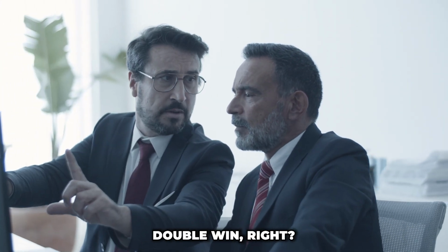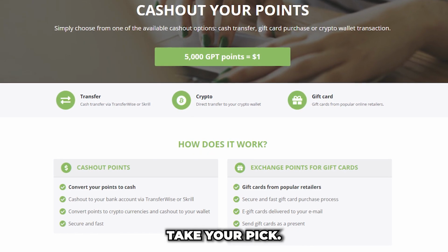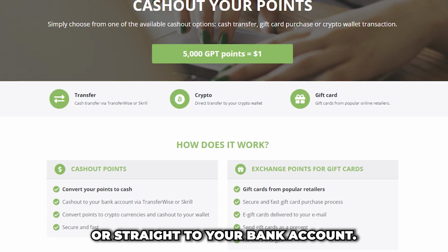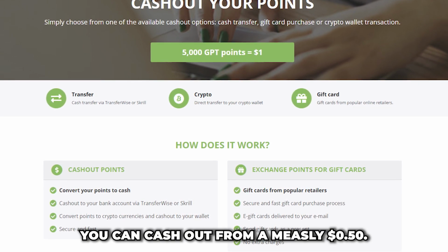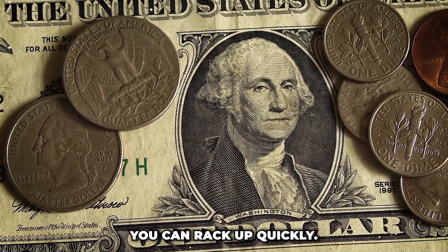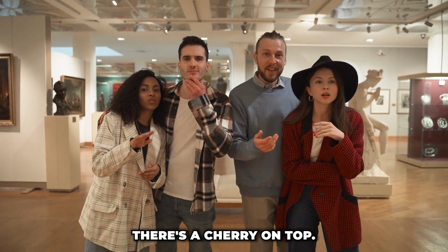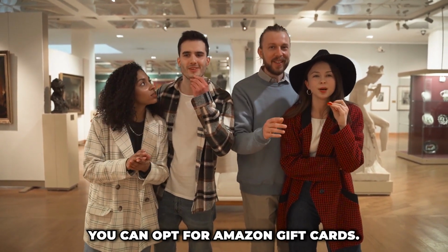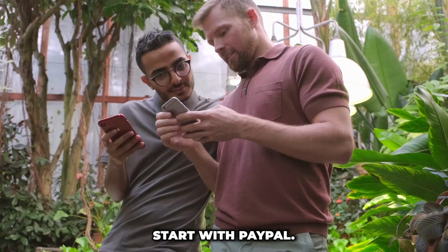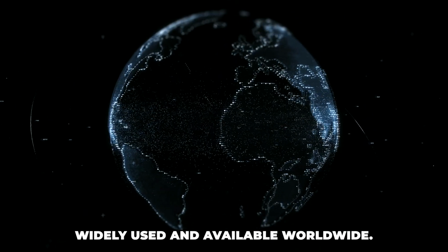Double win, right? You'll notice that they've got various ways to pay you. Take your pick: PayPal, Skrill, crypto, or straight to your bank account. Oh, and get this, you can cash out from a measly 50 cents. That's pocket change you can rack up quickly. Now if you're in the US or UK, there's a cherry on top. You can opt for Amazon gift cards. But let's not get bogged down with all the choices right now. Start with PayPal. It's simple, widely used, and available worldwide.